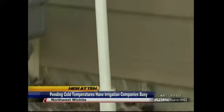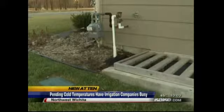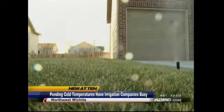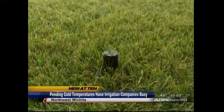Skip one and your backflow preventer could freeze and crack. That'll cost more than $100 plus installation fees. That's why Angel Rollins says she's getting her system winter ready now so she can save her money for the holiday season. Certainly around this time of year, especially, you don't want to have any extra expenses that you can avoid.